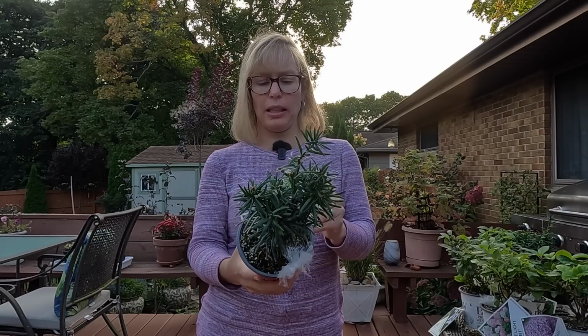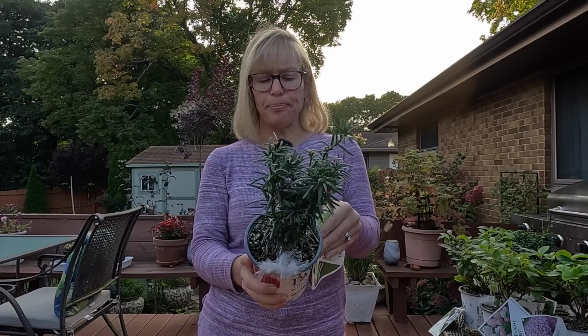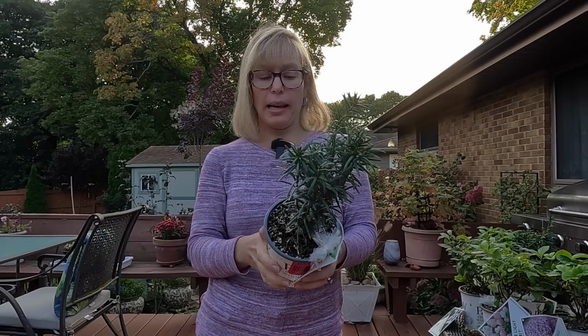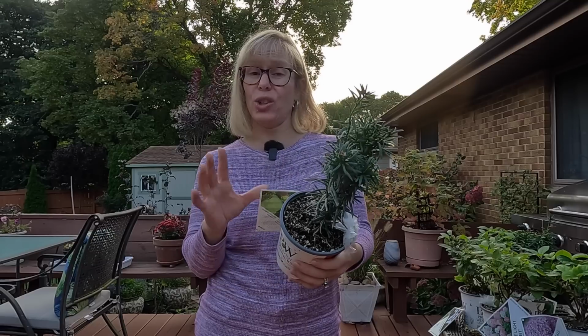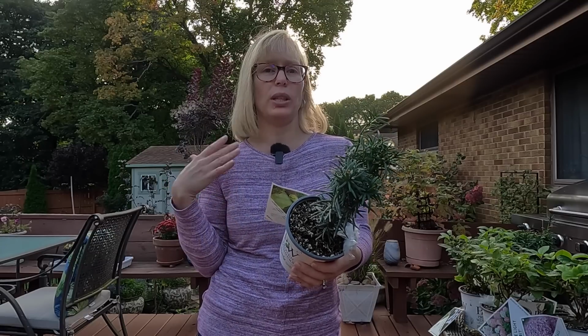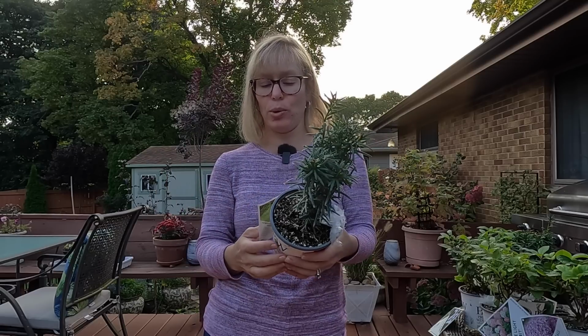These definitely like to grow in sun, but they can also go all the way down to part shade or shade, and they are good in all, I mean, they look good all year round, right? These are evergreens, so spring, summer, fall, winter, these are going to be beautiful.